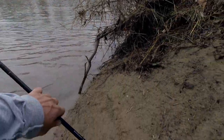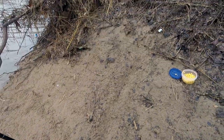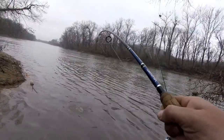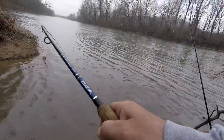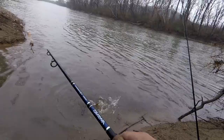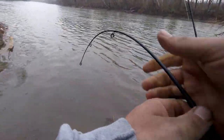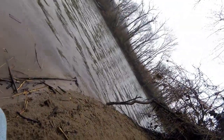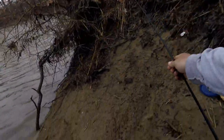Here's another thing I like about this spot. No need for a pole holder. Got our first fish of the day on. That's a decent carp. Looks like a decent carp. Putting up a little fight. Now here's the downfall where you don't bring a net with you. It kind of sucks. It is what it is, and we make do, and we do all right.